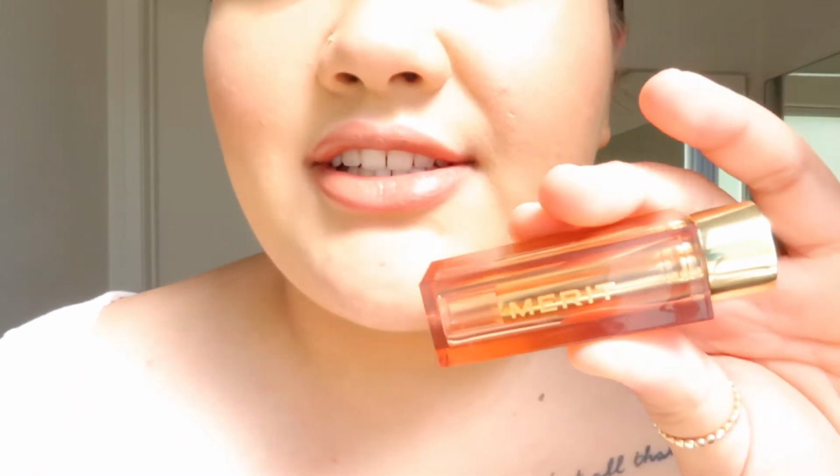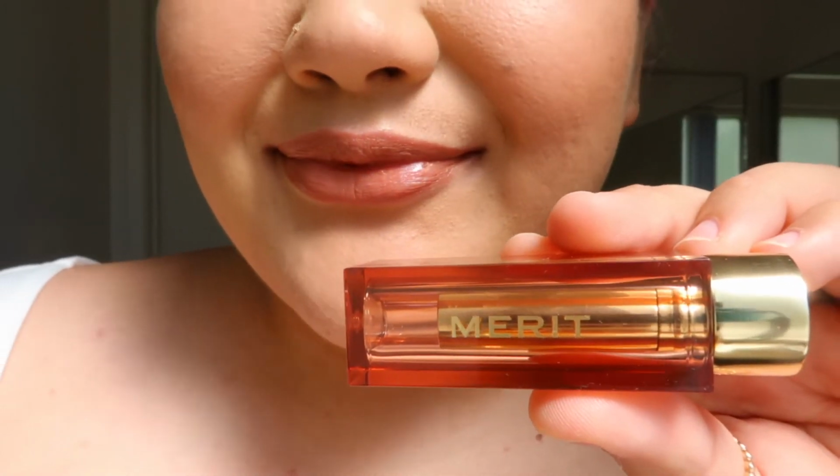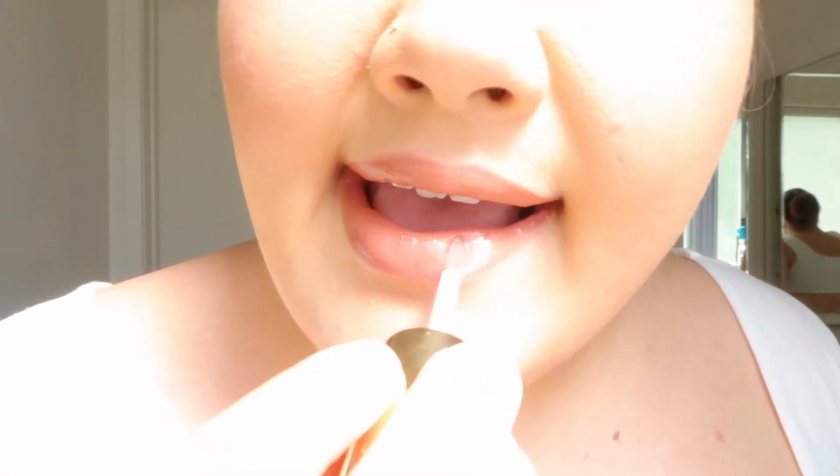But this is the shade Slip. It's super pretty, perfect for every day. Like your lips, but better. And all of their lipstick, like I said, is super moisturizing. And I'm gonna go ahead and put the lip oil on top.